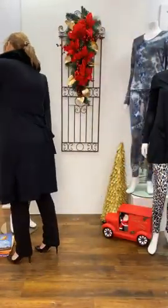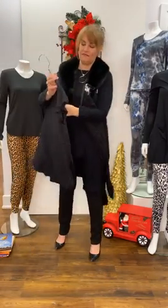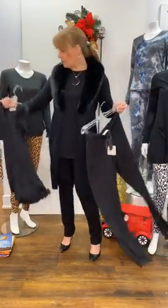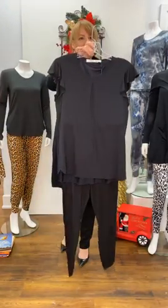And this is probably my favorite little piece. I just think this is super pretty with this flutter sleeve and a little pintuck pleat in the top there. And again, you can mix and match it with snow leopard or with the cheetah, or you can just do the solid black top and bottom.